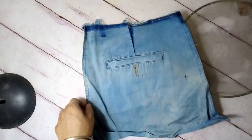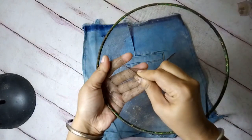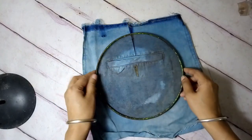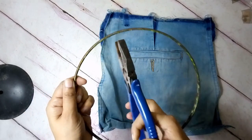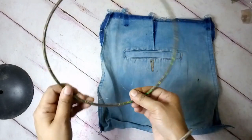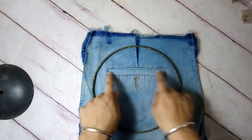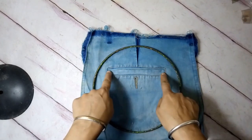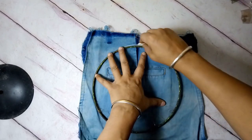So I'm going to center this. The first thing I'll do is I'll remove this net by just tearing it apart, maybe cutting it out. I'll remove the net out of it first. So now using a plier, I have pulled the whole net apart. There are still some frayed wires left. I'll pull them also apart. But what I'm going to do is I'm going to center this pocket inside this frame so that it's equal distance from the edges, and then mark it using a fabric chalk.